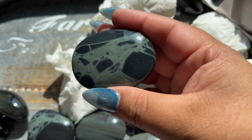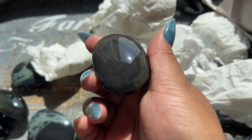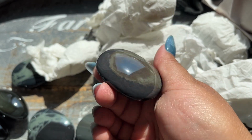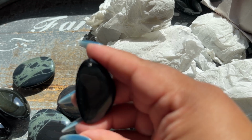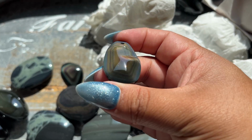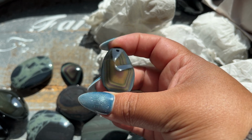Got another spider web. I think he said he can do these in Shivas too if you guys are interested. Another velvet, and all the velvet is actually old stock, so it means the mine is no longer producing. So if you guys are interested, we got 2 more beautiful pendants. Wow, fabulous color. Oof, I forgot about her. I love the yellow. You don't really see a lot of yellow to blue obsidian.